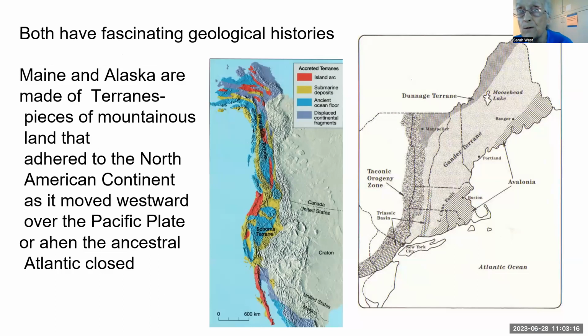Okay, both our parks, both on the east and the west, have very fascinating geological histories. Both of them are made by something called terrains. Terrains are pieces of land that are stuck on the oceanic crust, and when continents collide, they stick on a new continent. If you think of the Mediterranean, all those islands in the Mediterranean are terrains, and the Mediterranean is shutting. And in maybe several 100 million years, they're going to have shut.